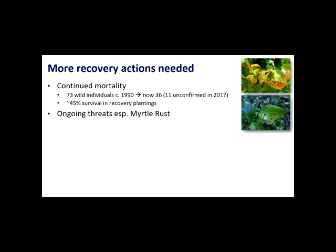However, there are ongoing threats and pressures, such as we experience in urban environments, but particularly myrtle rust. If you're not familiar with myrtle rust, it causes this lovely effect. So it's a fungal pathogen that's host-specific to plants in the Myrtaceae family. It infests new leaf growth, causes dieback, prevents flowering, seed set, and therefore we don't get regeneration of these species into the wild. However, some of the planted individuals have been observed to be more resistant.